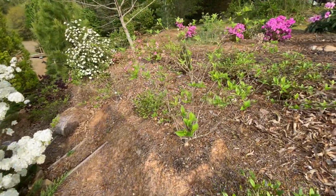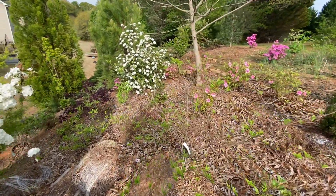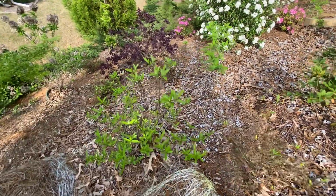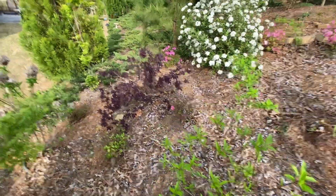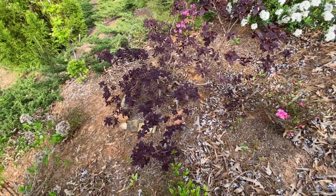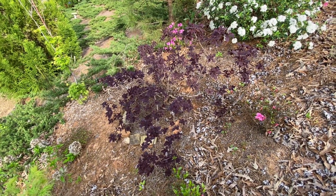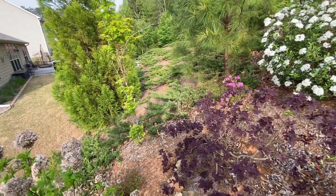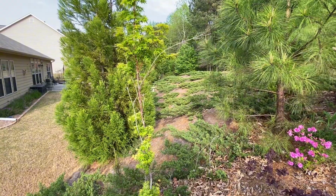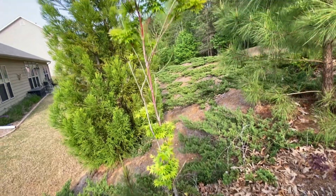Lots of panicle hydrangea, and these are Vanilla Strawberry. This is a Flare hydrangea and my smoke bush. I think this is Purple Prince, I think it's called, for my smoke tree here. And another Japanese maple, a Sangokaku, which I need to prune up a bit. Still have some dead branches which I missed on this Sangokaku here.